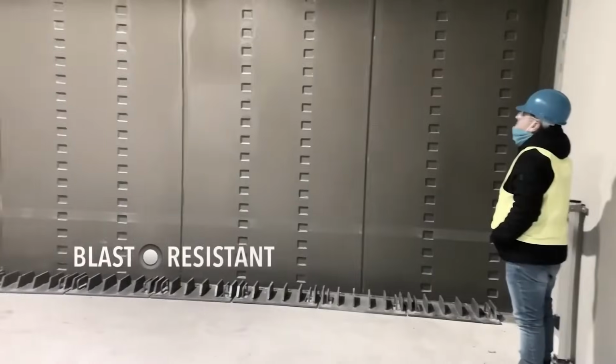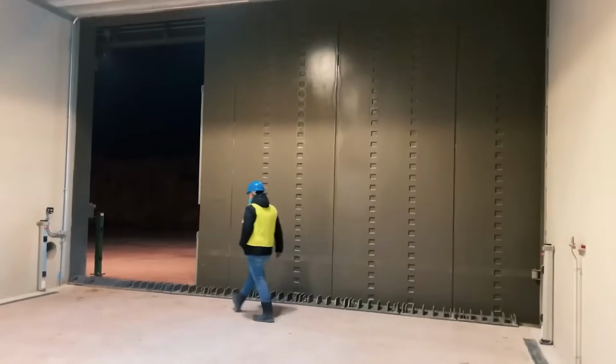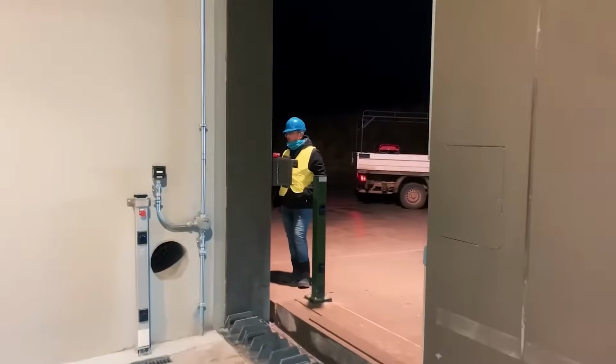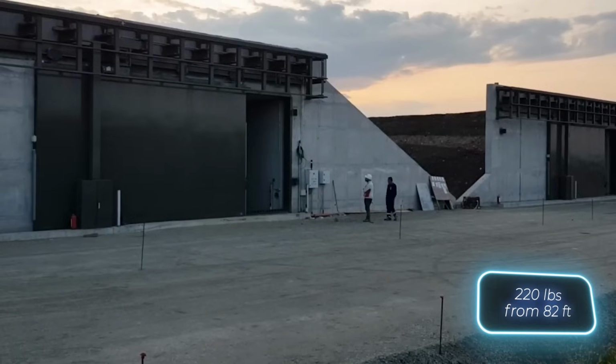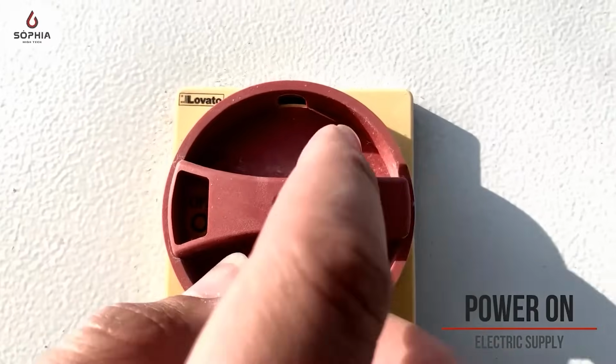The makers of Blast prefer steel, but they also use aluminium and even wood. These doors are so reliable that even the smaller ones, like those found in malls, can withstand a 100 kilogram TNT explosion from 25 meters away.